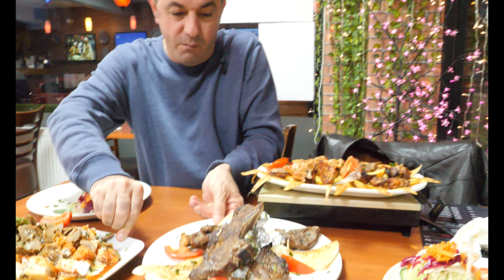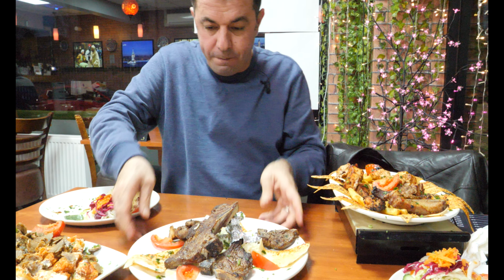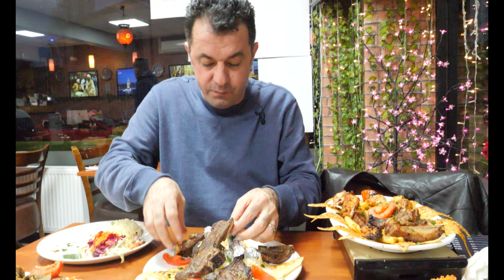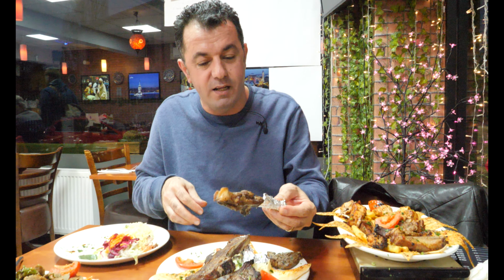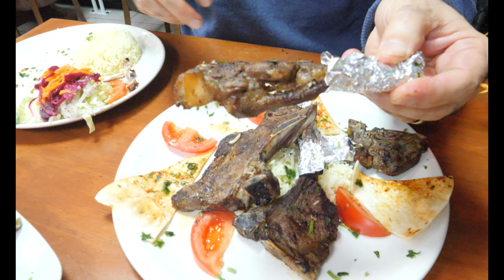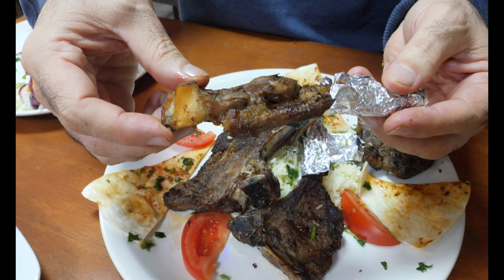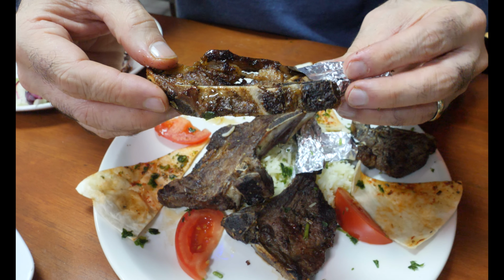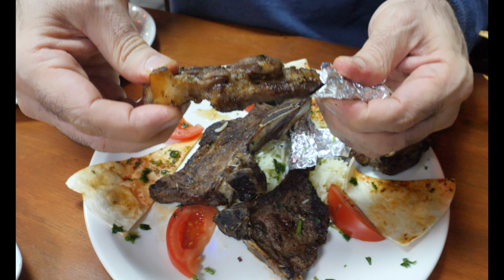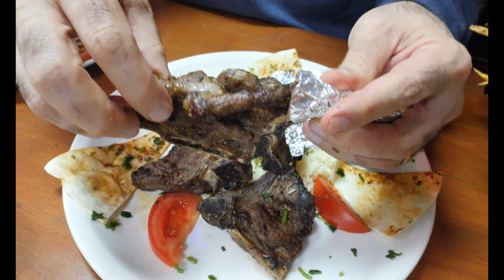And now we're going to test the lamb chop. Look at the size of the lamb chop. It's so beautiful. And outside, it's a layer of the spice and marinated very well and grilled very well. And there is some fat outside.